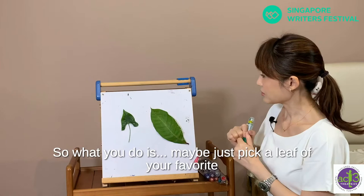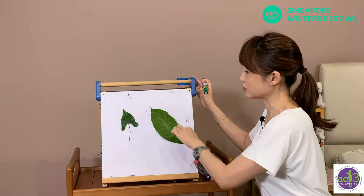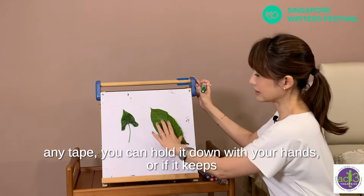So what you do is maybe just pick a leaf of your favorite shape, and put it on the piece of paper. What I did here was to tape it down so it's easier for you to trace the shape. So I'm going to hold it down. If you don't have any tape, you can hold it down with your hands. Or if it keeps moving, you might just want to tape it down.